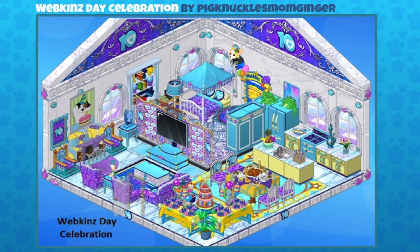That really drew my eye. It actually feels almost like an optical illusion. It does. The difference between the room tile and the screen there. Yeah, almost like a raised bedroom as well, but really, really well done. Great job, Pig Knuckles' mom, Ginger. Wow, that's a long name.